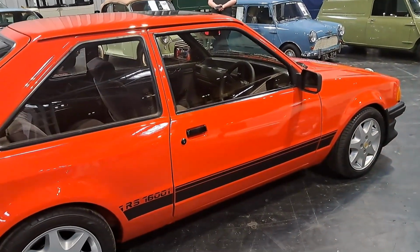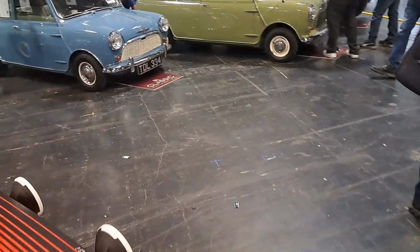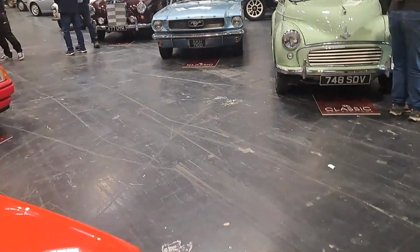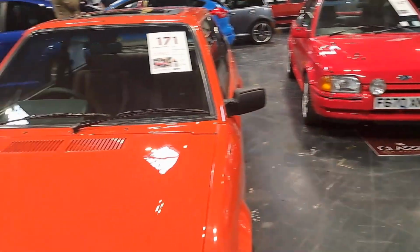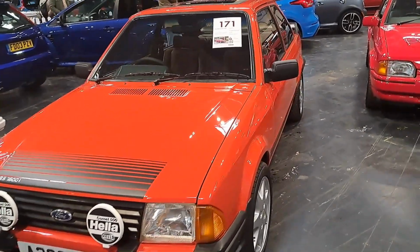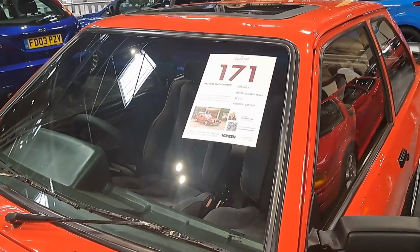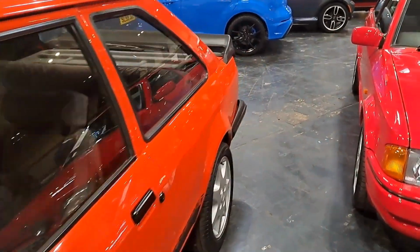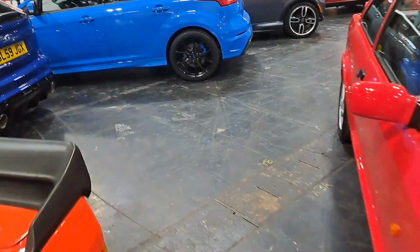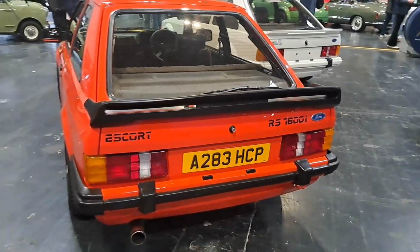A bit before that was the RS 1600i. These again are very, very valuable cars. This is 83. It's based on a Mark III Escort, but looks very, very correct to me. Estimate is £30,000 to £35,000. 5-year restoration. Wow. Yeah, looks good. Then we've got something a little bit later.